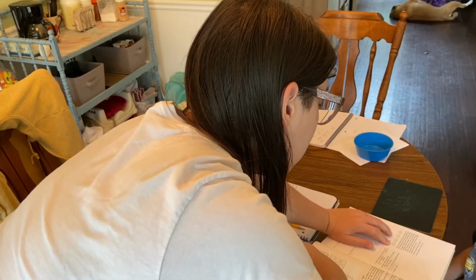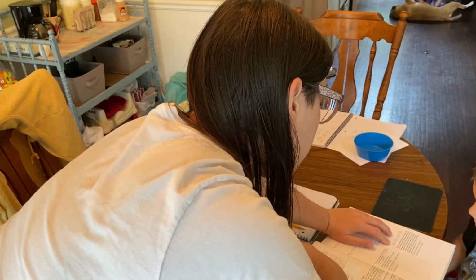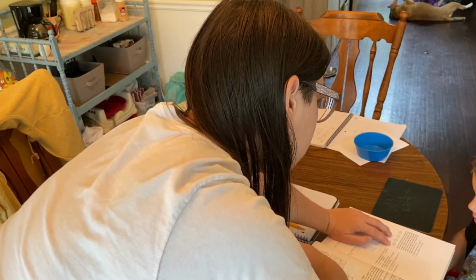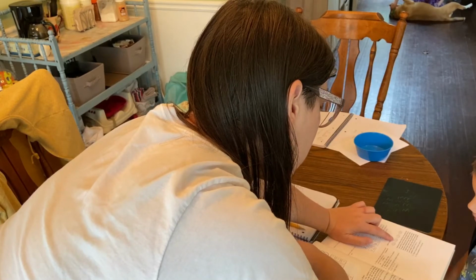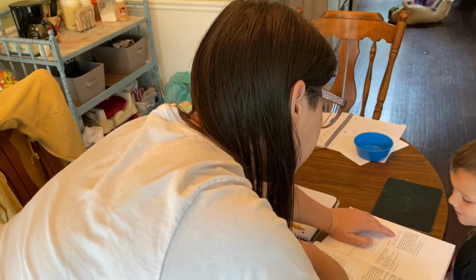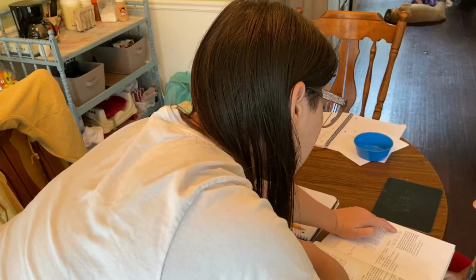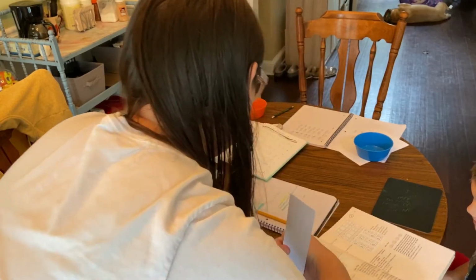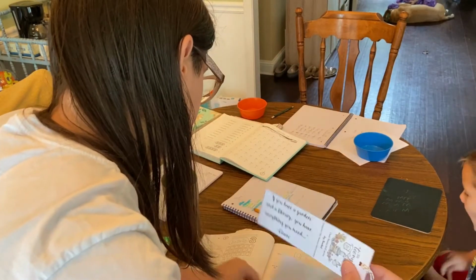Okay, do you see these right here? Can you tell me, if you look at the number, which one is more? 1 or 0? 1. Good job. How about on this one? Which is more, 1 or 2? 2. How about 1 or 3? 3. How about 3 or 2? 3. Good job.